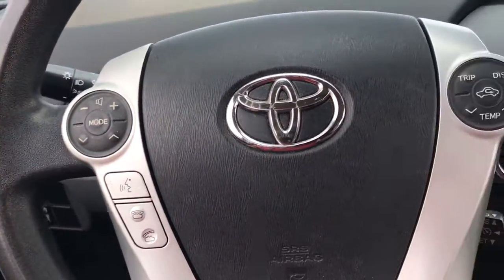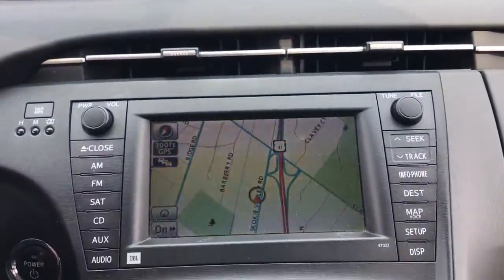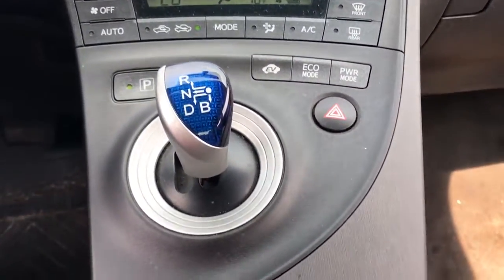These are just some of the great options this vehicle comes with: keyless entry, electronic stability control, aluminum wheels, alarm, steering wheel audio controls, rear spoiler, intermittent wipers, traction control, passenger vanity mirror, tire pressure monitoring system.